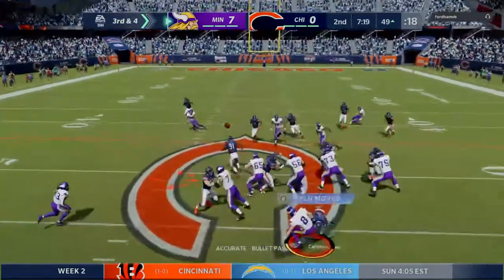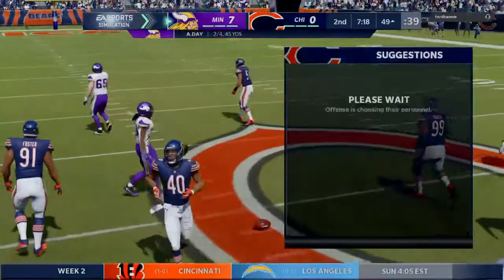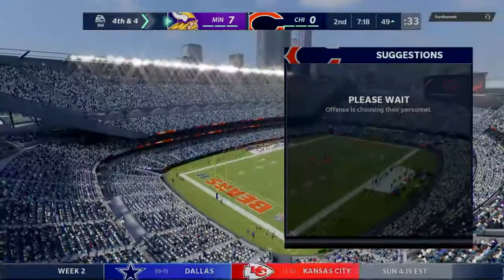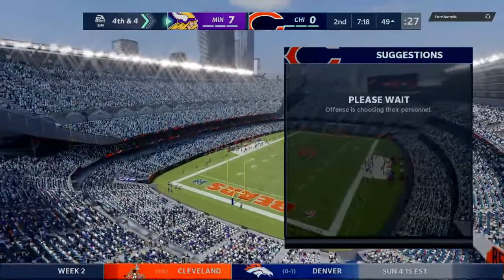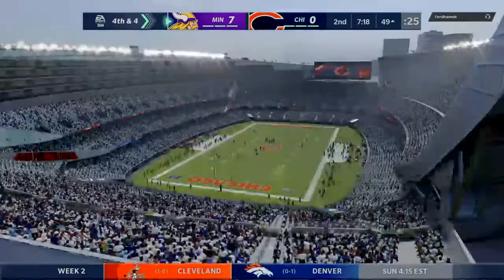Back to throw, Day. And this is going to be incomplete. More problems here on 3rd down. They've converted only once so far in this first half. And you know as well as I do, in this league, if you don't win on 3rd down, it makes it hard to win a ball game because then you're relying on your defense, you're relying on your special teams. You've got to get it done with your offensive unit.